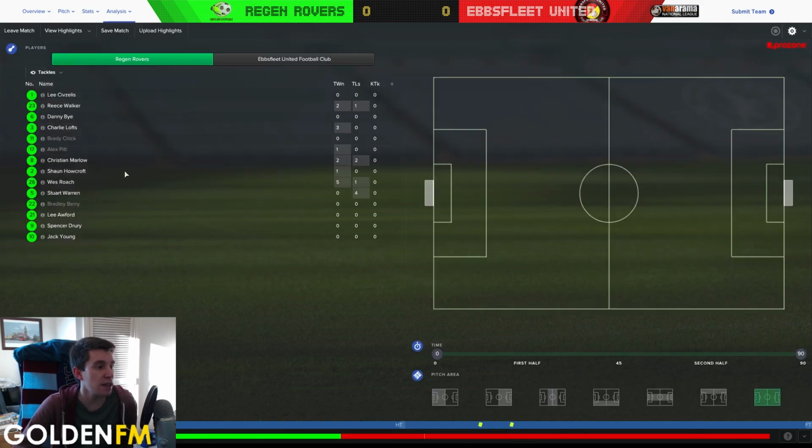If we look at things like tackles, we might be able to see perhaps Warren, he lost 4 tackles and he didn't win any tackles if you look here, which probably meant he's had a little bit of a bad rating. You can see Wes Roach in defensive midfield, 5 tackles won. He only lost 1 tackle, so that's pretty impressive. Charlie Lofts actually played in this game, and he did okay with his tackles.